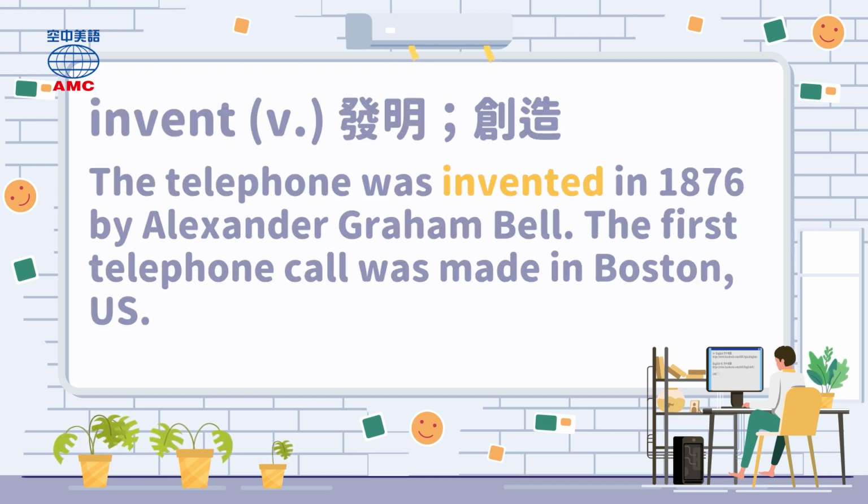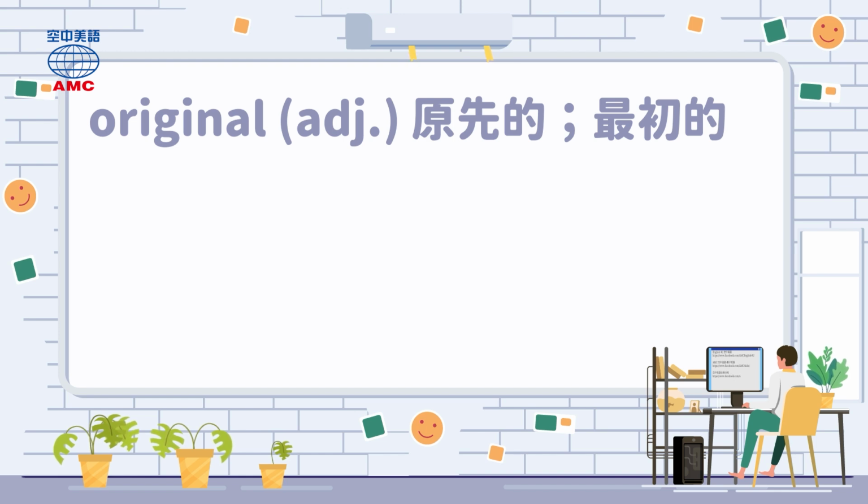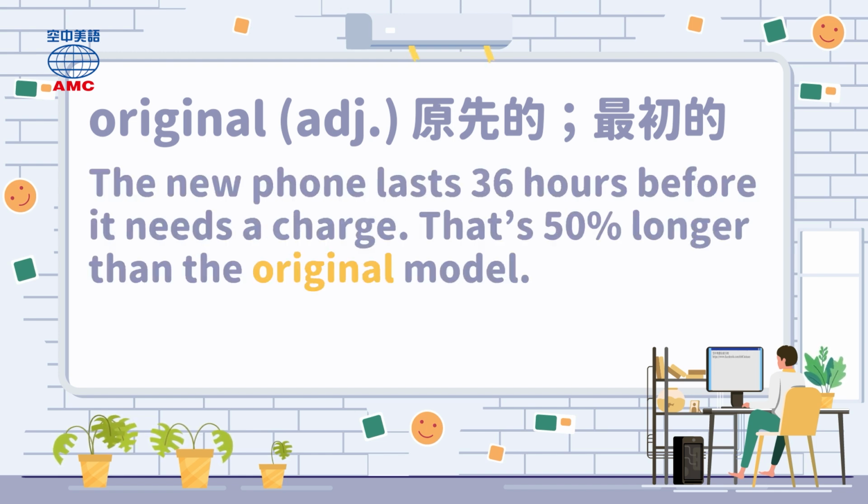Invent. The telephone was invented in 1876 by Alexander Graham Bell. The first telephone call was made in Boston, U.S. Original. The new phone lasts 36 hours before it needs a charge. That's 50% longer than the original model.